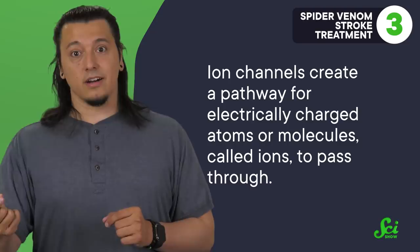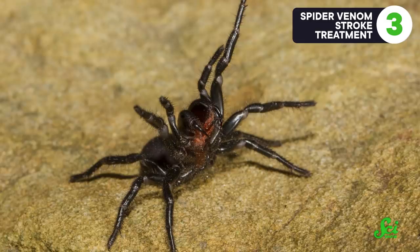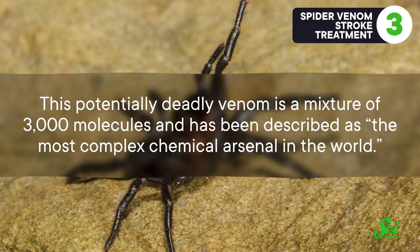When this happens, the difference in charge on the outside versus the inside changes. That triggers a physiological effect like a muscle contraction. So, by interacting with certain ion channels, these peptides can alter certain bodily functions. For example, HI1A is a peptide found in the venom of Australian funnel web spiders, a group that includes a few dozen species. This potentially deadly venom is a mixture of 3,000 molecules and has been described as the most complex chemical arsenal in the world.